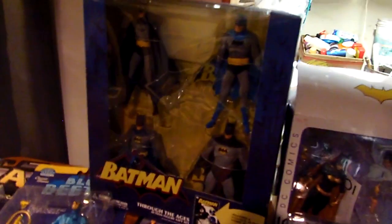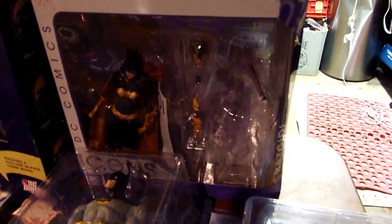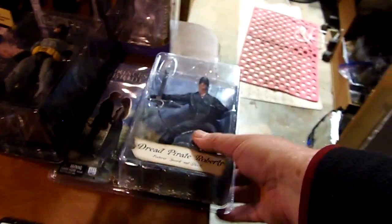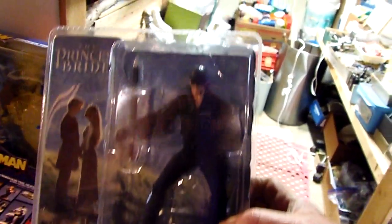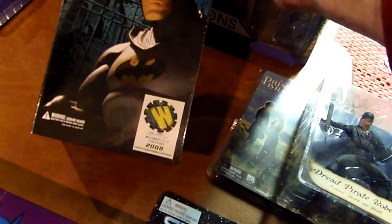So here's Batman Through the Ages. That's a cool one. I already took the video game Oracle out. Batgirl's still in there. Oh, the Princess Bride. It's the Dread Pirate Roberts. As you wish. This one's cool. It's a DC Direct one from 2008. Is it 8 Comic-Con?